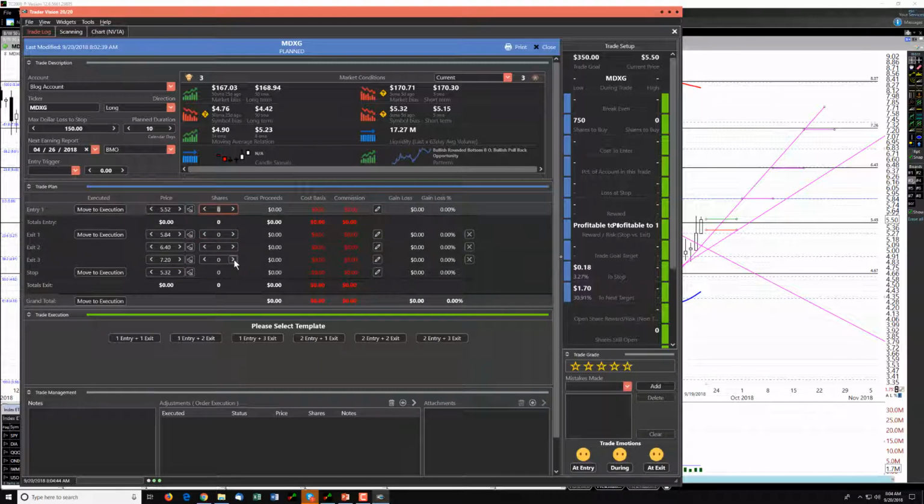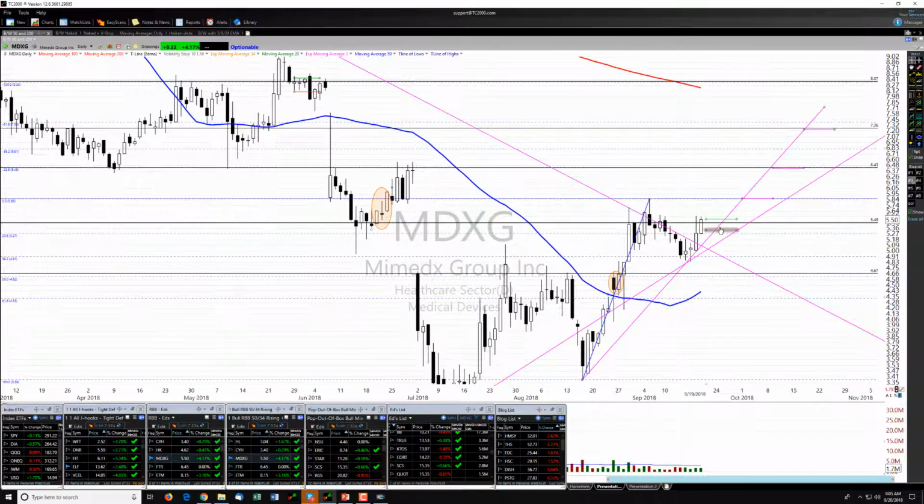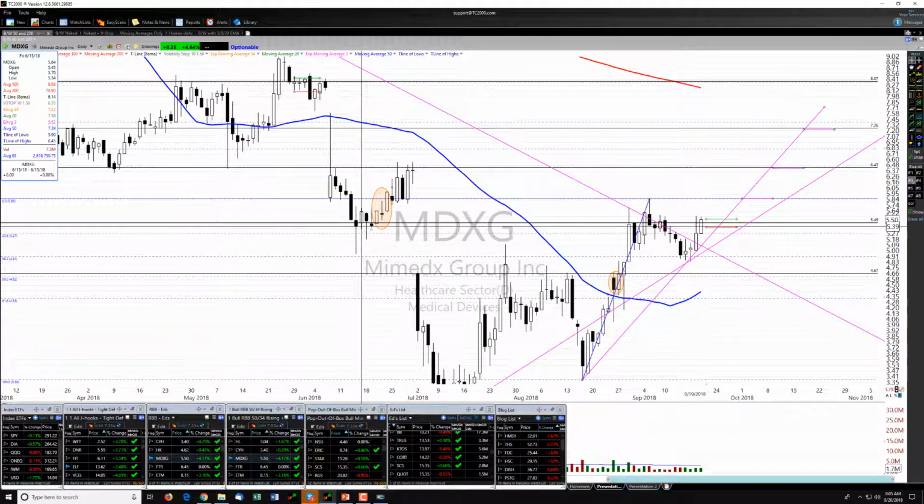Again, it says 750 shares. I don't think this is going to plan out, but let's try it anyway. 700 shares is an acceptable percentage of the account. $140 of risk. Let's just say that we sold 200 at that first target. We're only getting 1.6 to 1. And there's no choices left to us. We either have to say that we can live with a tighter stop, or we've got to pass on the trade.